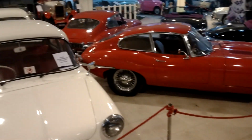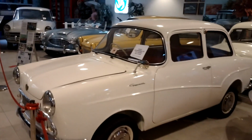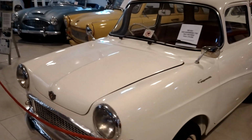Beautiful. Oh, and this one's for sale. A 1959 Gogo Mobile T700, fully restored, €14,000. Well, I don't want one, but you know, one of you might.